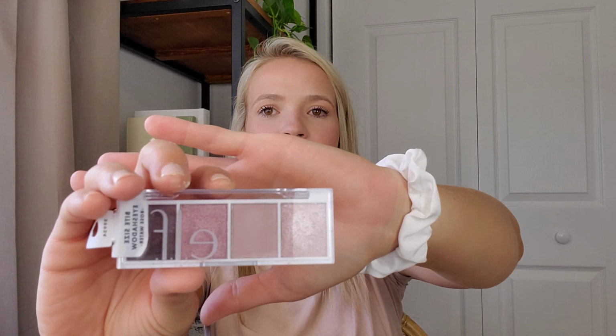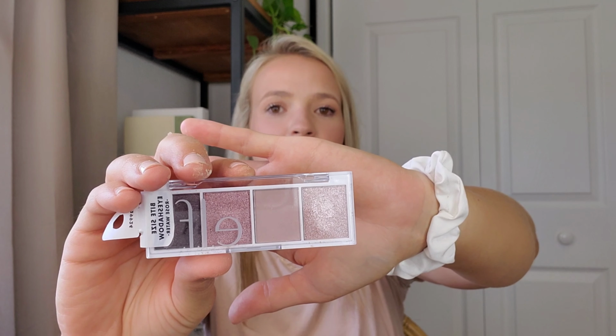I really would recommend getting a palette. You'll have all of the different colors, and you'll have options. Now, if you feel like you don't want to buy a palette, you can always pick up a little quad like this. This one is made by e.l.f. I want to say it's like $4. These shadows specifically are super pigmented. Let me just show them to you.